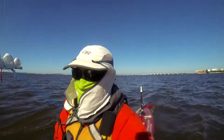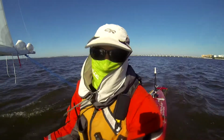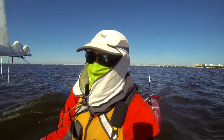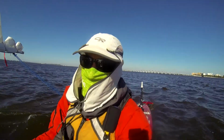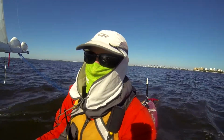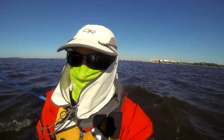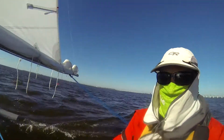We cleared the bridge, and we're headed south. I've got a waypoint set for Stump Pass, or excuse me, for Caxambas Pass. And I see some sails up ahead, not sure who it is. We hugged the north side of the lower part of Pine Island Sound, and I went under the easternmost bridge span, which I have never done before. But the water's much flatter over here.